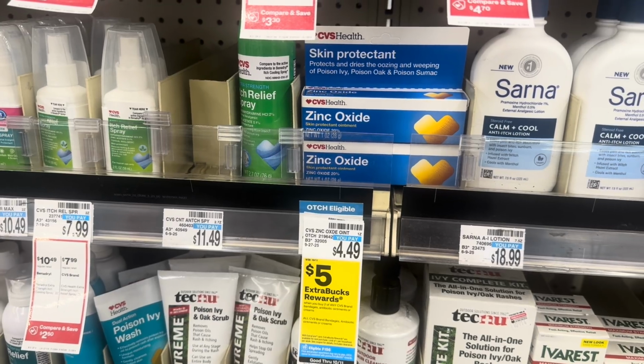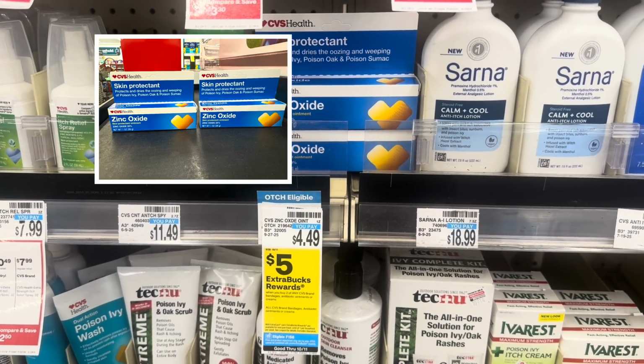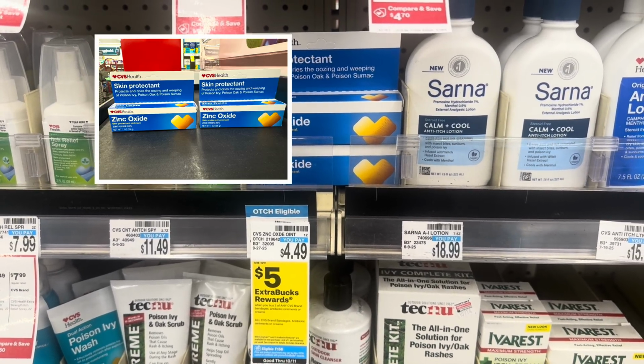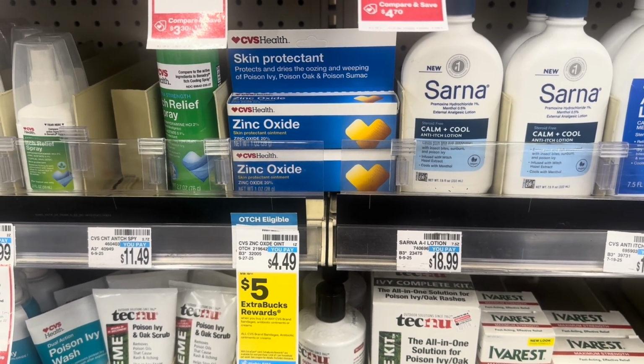The second option I have is to pick up 2 zinc ointment priced at $4.49 each. Both will total $8.98. Pay $8.98 and get 5 back, making them $3.98 or $1.99 each.